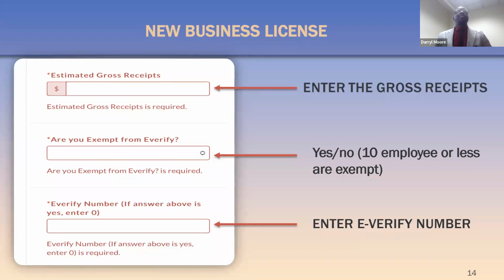As far as being exempt from E-Verify, if you have 10 or more employees, you are not exempt from the E-Verify, and you will need to apply your E-Verify number. The only way that you are exempt from the E-Verify is if you have 10 or less. If you have 10 or less, you can put yes in the box, and you don't have to apply an E-Verify number.